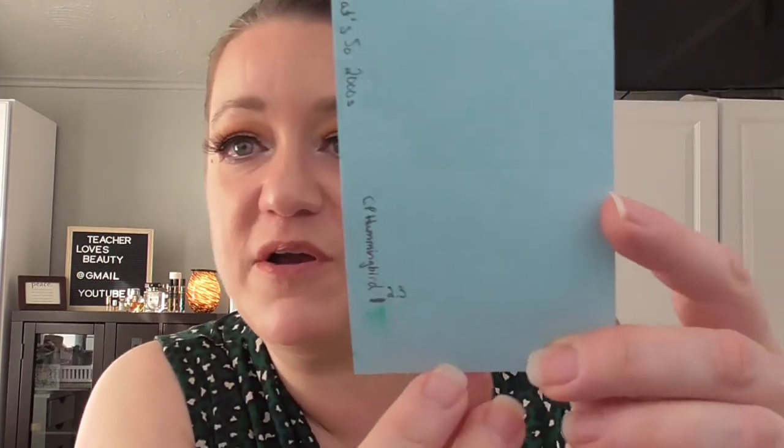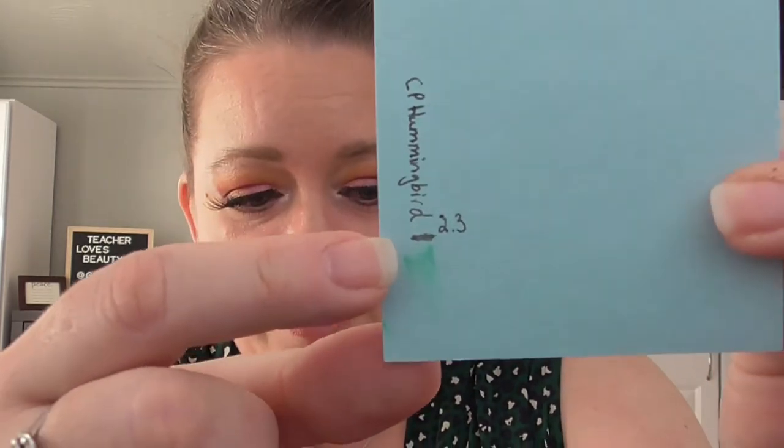And I'm going back to marking things on paper because it's hard to see progress otherwise. I mean, I guess I could mark it on the cap too, but I don't know. I like marking some of these stick products on paper, so I'm gonna have index cards from now on. So there's my progress. You'll see right there, it's 2.3, and my goal is to use this 5 times. So we'll see how I do with that.